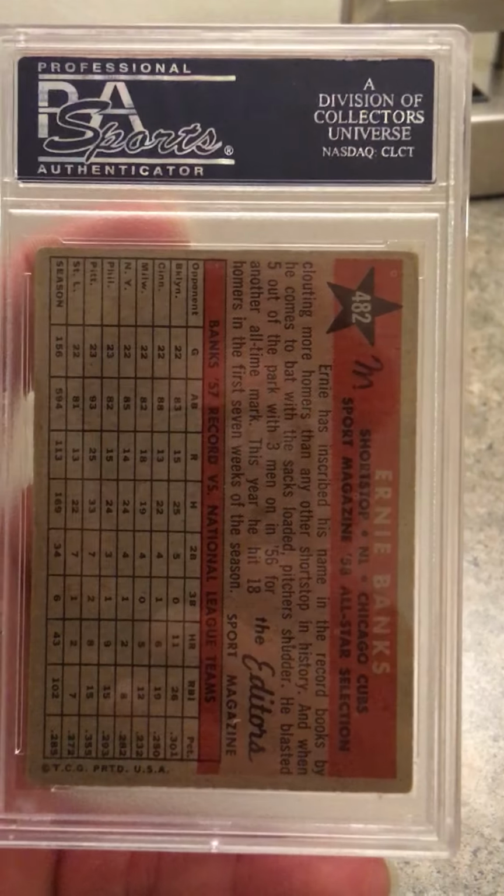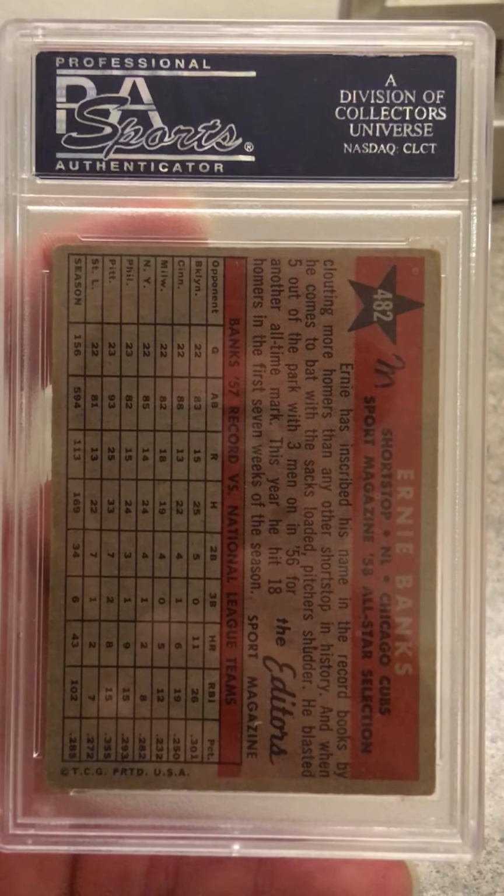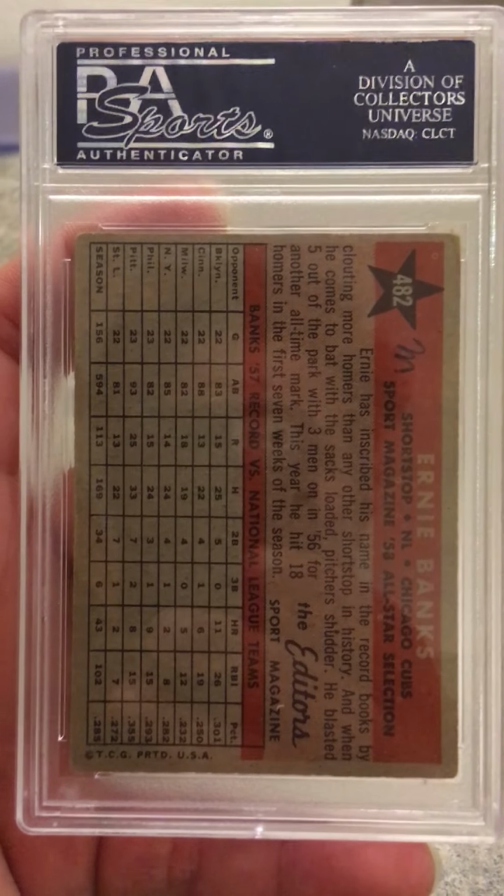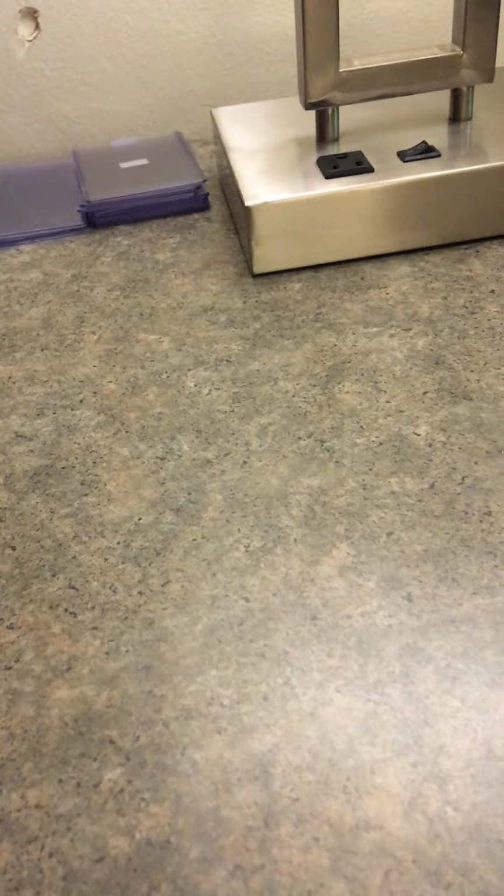And it is an MK designation, as you can see here on the back next to 482. Somebody wrote on the back of the card. But this is a really nice example of this card. Even though it's a super low grade, it still is a really nice card.